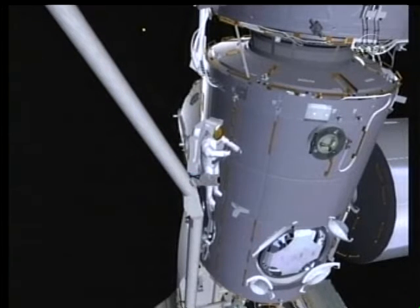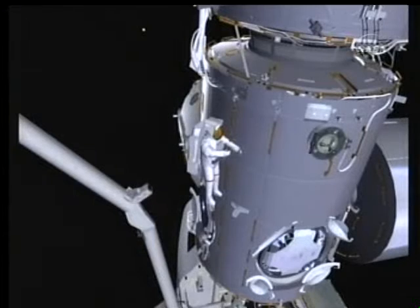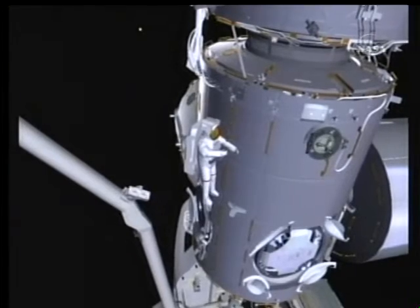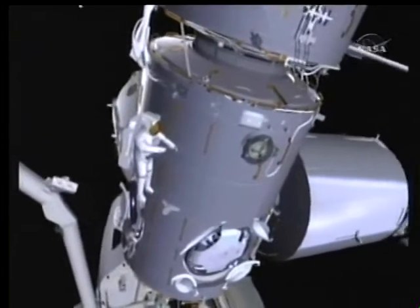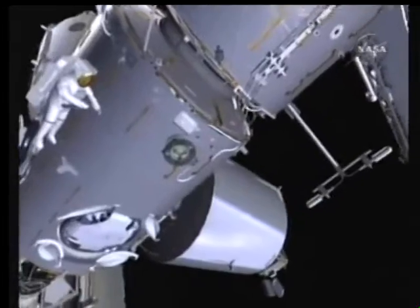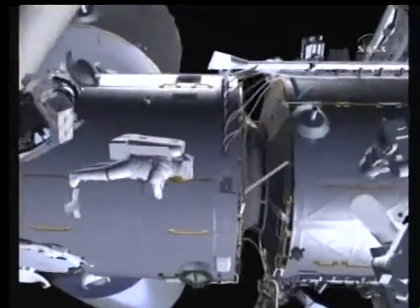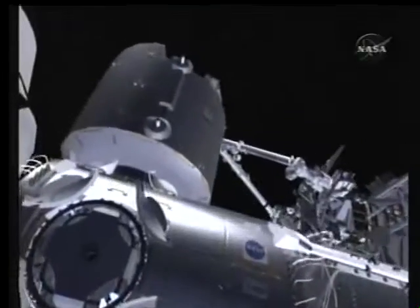After the straps are removed, they'll move the arm away and perform a quick pan and tilt check to make sure that the camera is able to rotate. When Mike is done with this task, he'll move over on the port side of Node 2 to the Active Common Berthing Mechanism, or ACBM. This is the port where the JPM will be berthed later on this flight day.